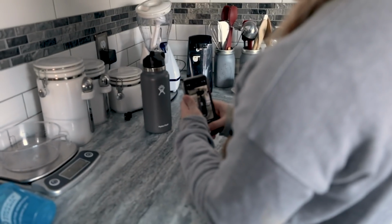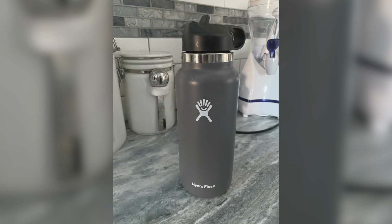I'm going to show you a quick example of a photo that is taken without good lighting and without a good background. As you can see, the photo is very dark and it's hard to even tell what is for sale since there's so many other things in the background of the photo as well.